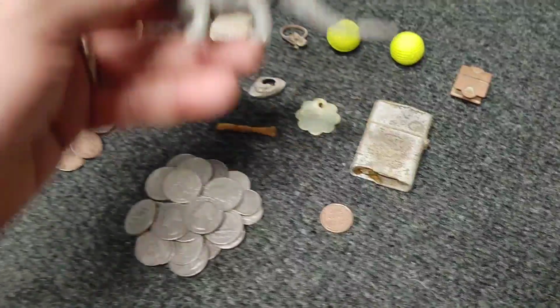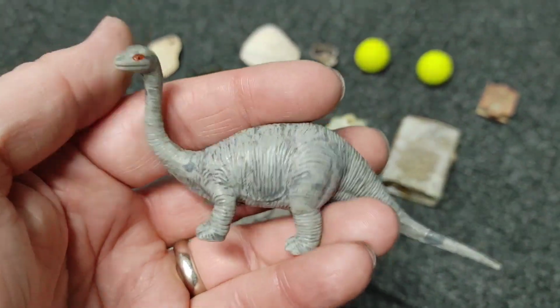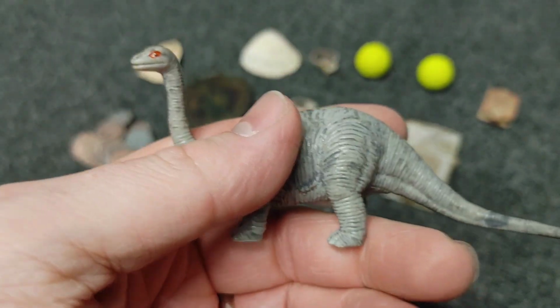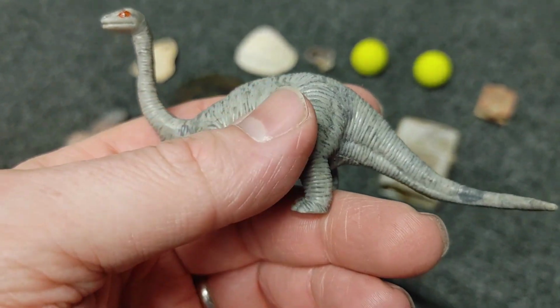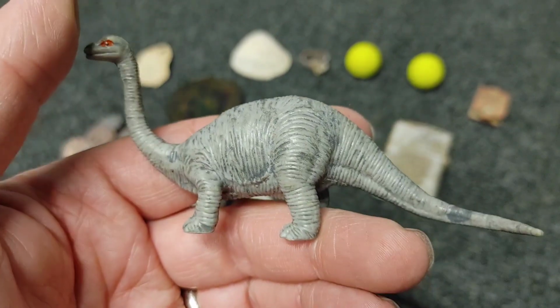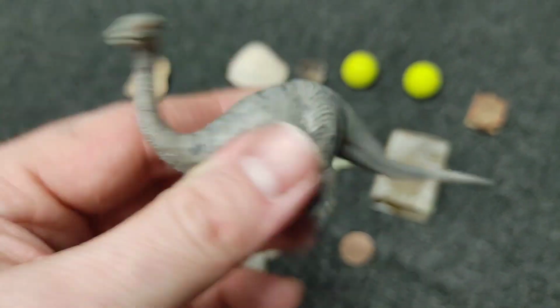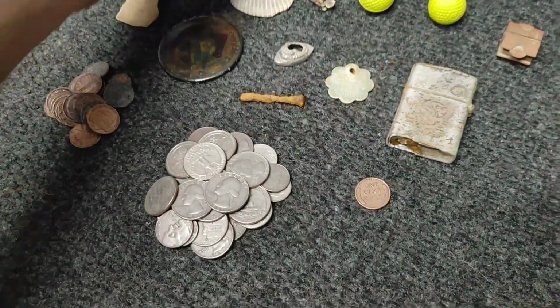What else? The Brontosaurus. When I was in school, they called this thing a Brontosaurus. I don't know. Perhaps they thought it was something and then it was something else because they had the wrong skull on it. I think that's the story they said. But to me, it'll always be a Brontosaurus.